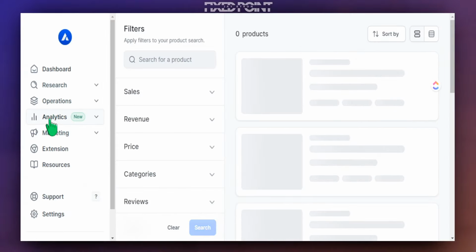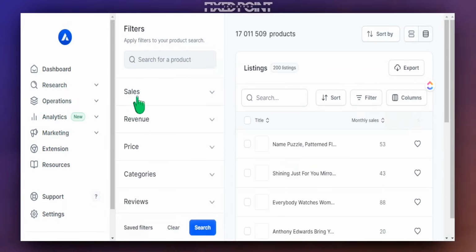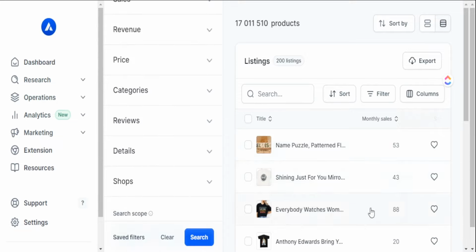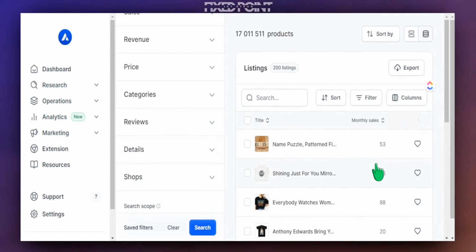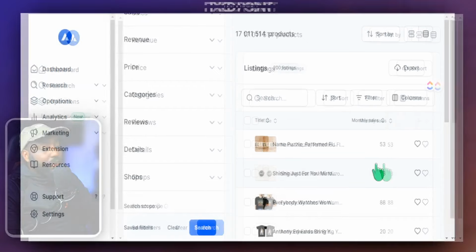Now when I open this up a little bit further here, we can see some details that are going to be extremely helpful for us moving forward, like sales and revenue and price and categories and what have you. But this is the area that's really going to show us what products are doing well. And the overall goal here is that we want to see things that are doing well over the last 30 days. That's going to give us that immediate data in regards to what's selling well, and what we can do to build out a list of products we can definitely target.